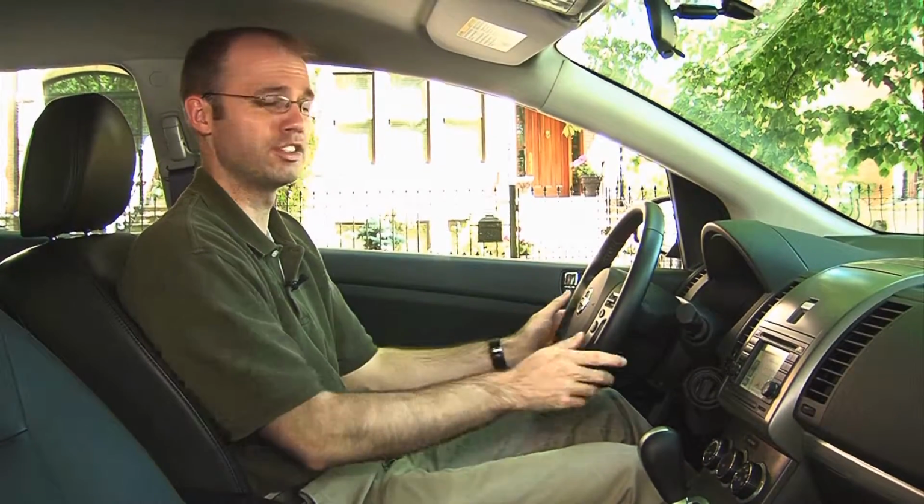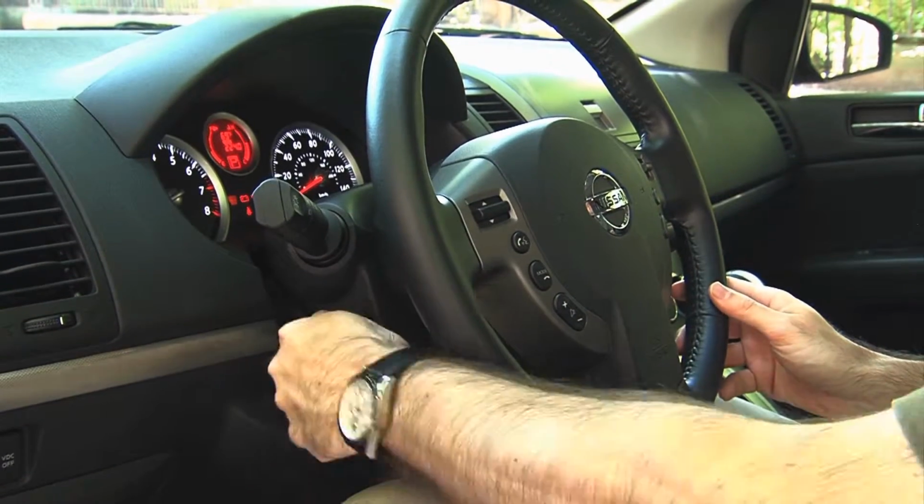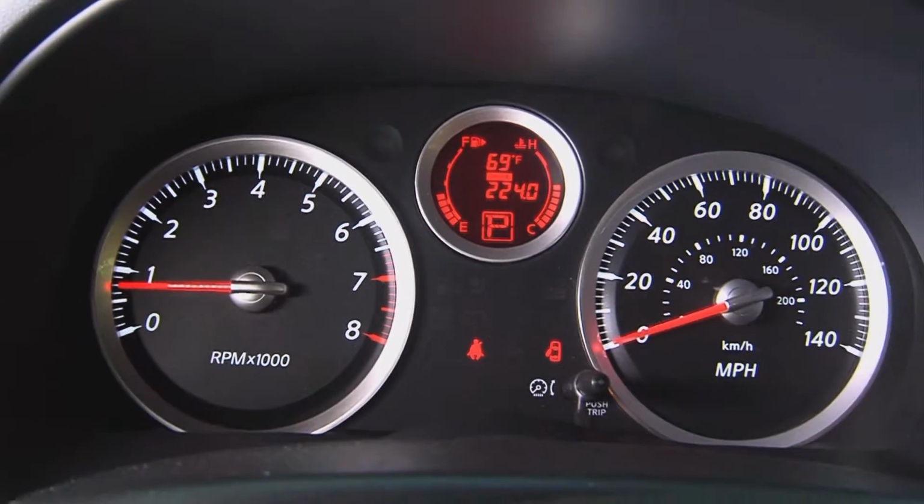The Sentra's cabin materials have aged pretty well, but there are a couple things I take issue with in the cabin. First one is there's no telescoping steering wheel, which if you're a taller driver, you're going to want one when driving this car. Second is the digital readout for the fuel and engine temperature is very bright and very orange, and you can't lower the intensity without turning on the headlights.